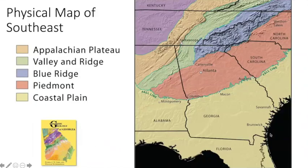And so when I start my talks, I start nearly every one of them with this map from the book that shows the physical regions of the Southeast, which are also geological regions. And of course, the southern half of Georgia is in what we call the coastal plain, which is loose sediments, pretty much, not too many rocks, that accumulated beside the Atlantic Ocean and the Gulf of Mexico as the shorelines shifted back and forth across this area.